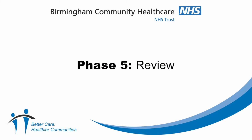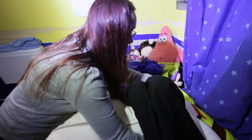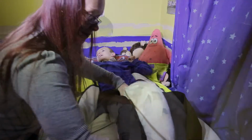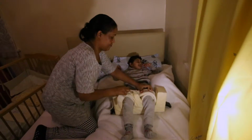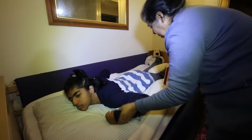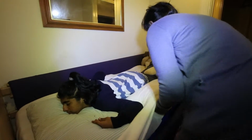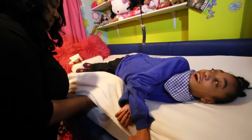Phase 5. Review. Your physiotherapist will review the sleep system if you have any concerns or if you need further advice in its use. In all cases, it will be reviewed within 6 months of starting to use it, so that any problems or queries can be sorted out. However, at any time during the pathway, you can call your physiotherapist for advice and information should you need it. We want to make sure the process is as straightforward as possible and for you to feel that you are getting any support you may need at any stage.